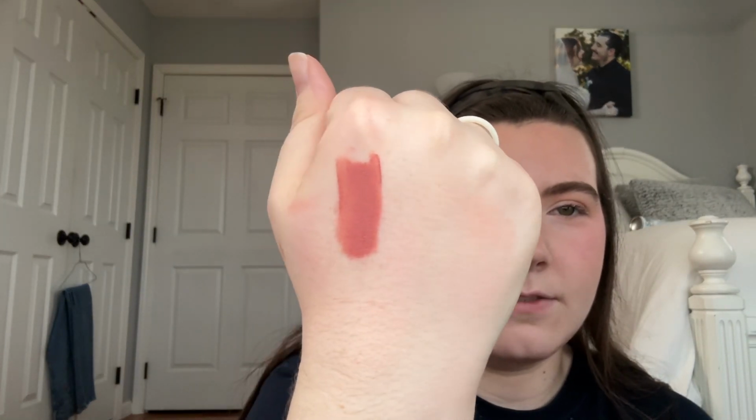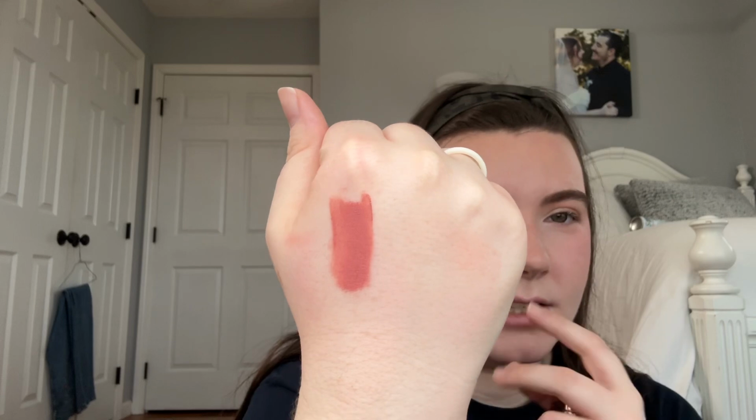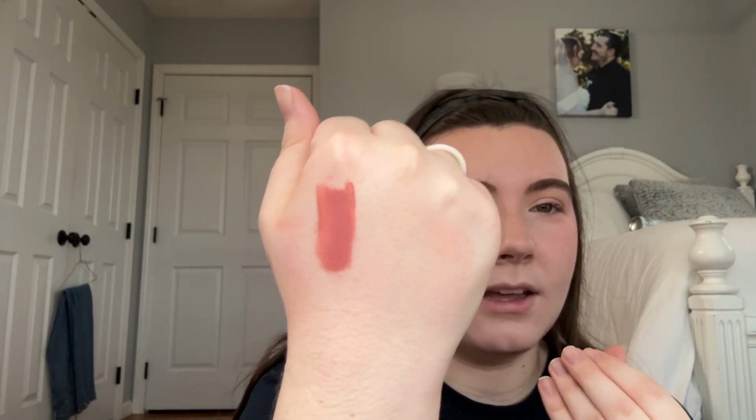And as you can see, it's definitely still more of a peachier pink. Like more of a rosy peachy pink. I do like the color. Again, I just wish they had a little bit of a better range. Sometimes I feel like with Anastasia, their colors are just a little bit weird. But I do like this formula.